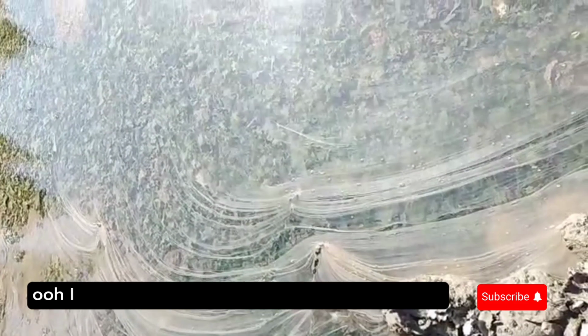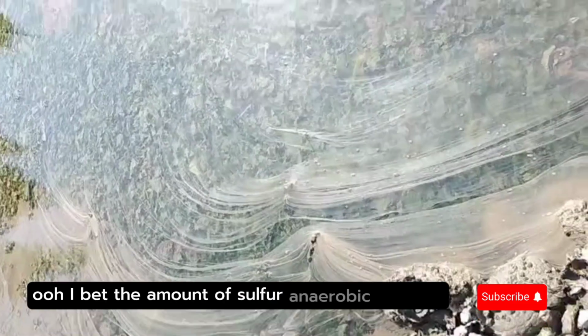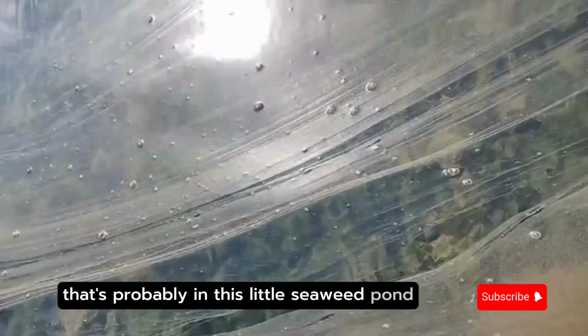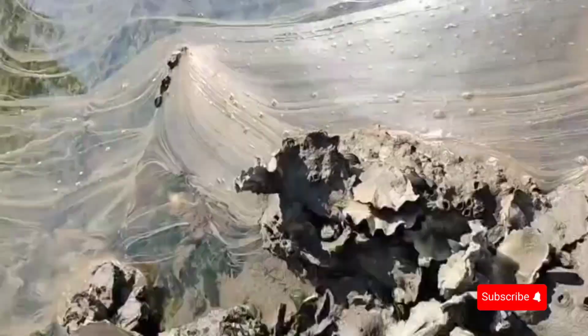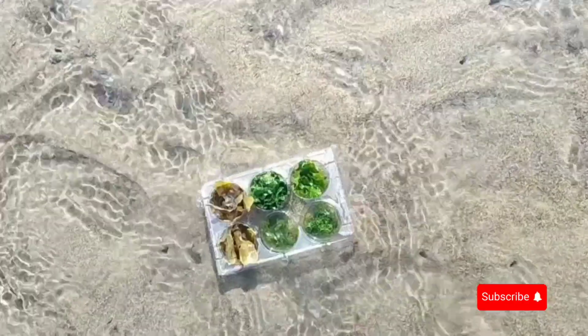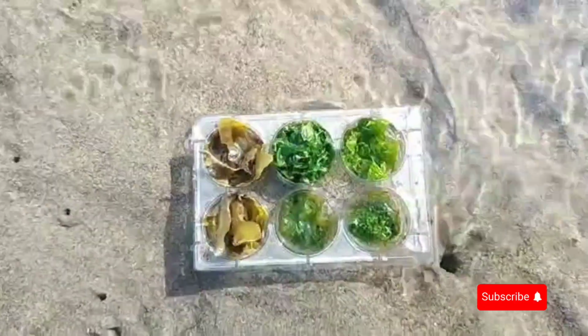Oh, so peaceful. Looks like a spine to me, doesn't it? Ooh, central nervous system. I bet the amount of sulfur anaerobic bacteria is probably in this little seaweed pond. Lots of mollusk shells too. Oh, I meant to put you down so I could collect samples, not to drift away. So pretty.